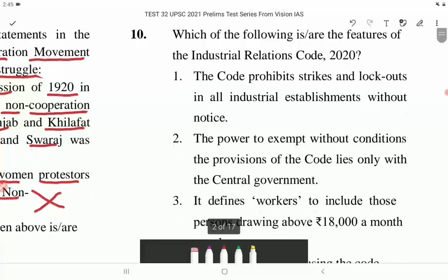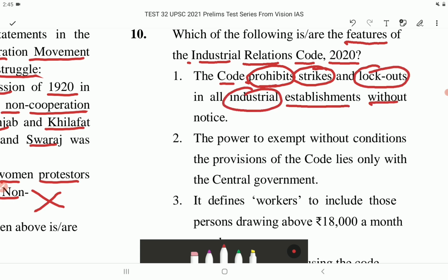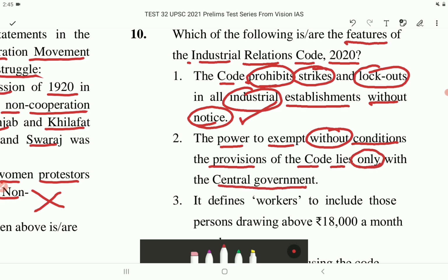Now let's come to the next question, that is question number 10. Which of the following is or are the features of the Industrial Relations Code 2020? Statement 1. The code prohibits strikes and lockouts in all industrial establishments without notice. So first a notice is needed. This is correct. Statement 2. The power to exempt without conditions the provisions of the code lies only with the central government. This is incorrect.